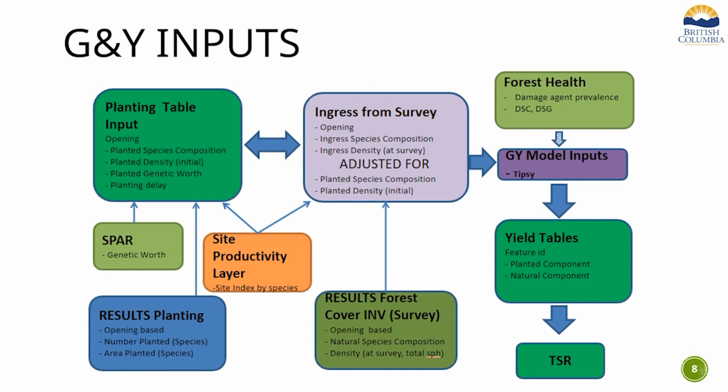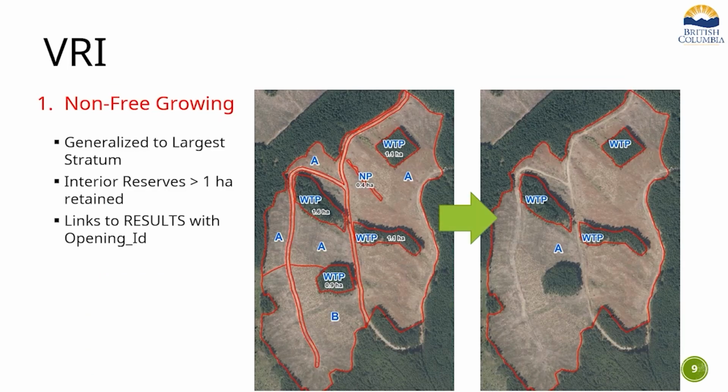So if we want to improve the accuracy of the timber supply review, we need to start addressing these issues. All right, next, to understand why the changes are happening, you need to have a basic understanding of the VRI, the Vegetation Resources Inventory. All of our results forest cover submissions are processed and used to update the VRI.